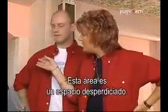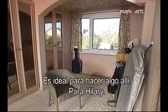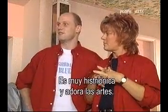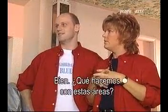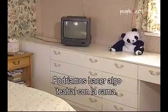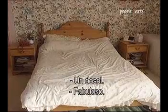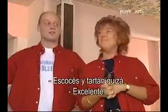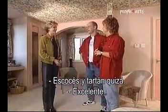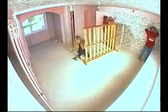I think this area here is a kind of wasted space. Yeah, maybe there's scope for doing something in there. Maybe for Hilary. Hilary's area. Hilary's very dramatic, and she loves performing arts. Oh, she sings. That's good. And what about round here, these areas here? It would be nice to do something dramatic with a bed. Any ideas? Sort of four-poster effect or something? That would look great. Clad in tartan maybe. Excellent.